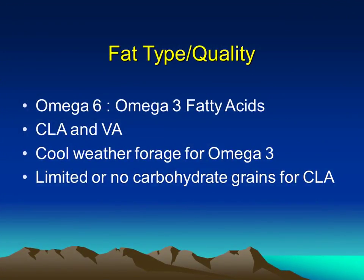Okay, fat type and quality. We talked a bit about quantity, but people wanting pasture fed usually are looking at omega-6 and omega-3 fatty acids. They're also looking at conjugated linoleic acids and transvaccenic acid. I always used to have the TVA there, and in some research and articles you're going to see that as TVA, but I was told that the right term is vaccenic acid, because vaccenic acid is a trans fat. So when you call it transvaccenic acid, they say you're just being redundant.